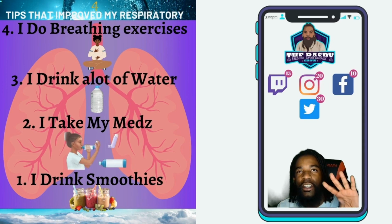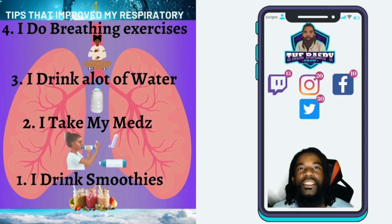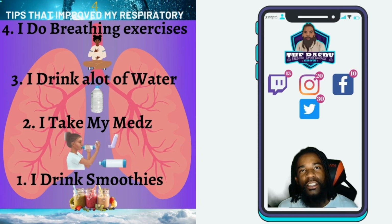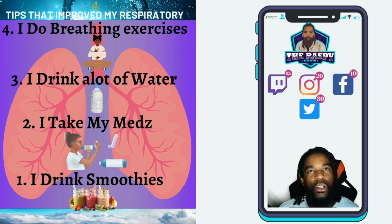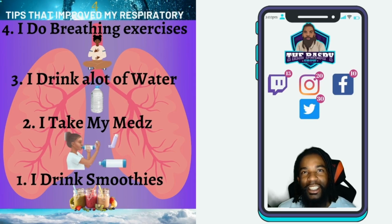Tip number 4. I do breathing exercises to get more oxygen to my lungs and carbon dioxide out, to breathe better. I do those daily throughout the day, just sitting, watching TV, to try to calm down my anxiety.